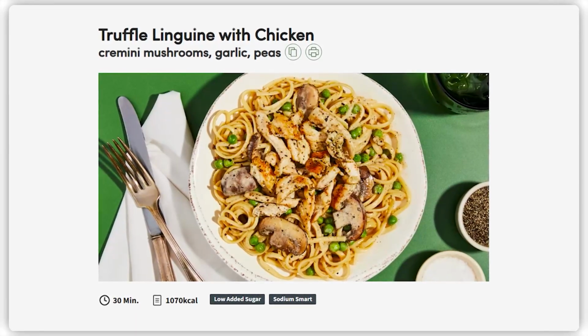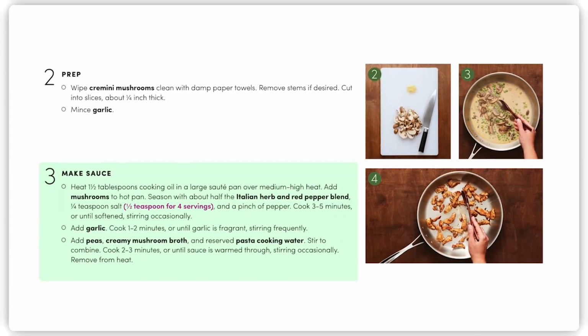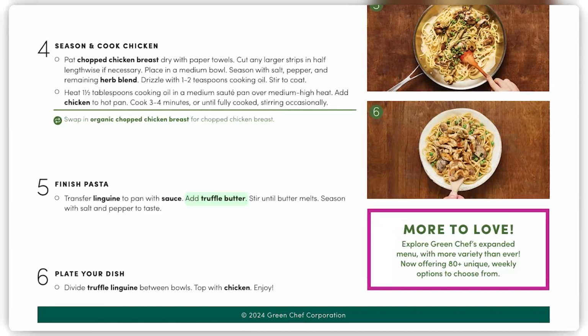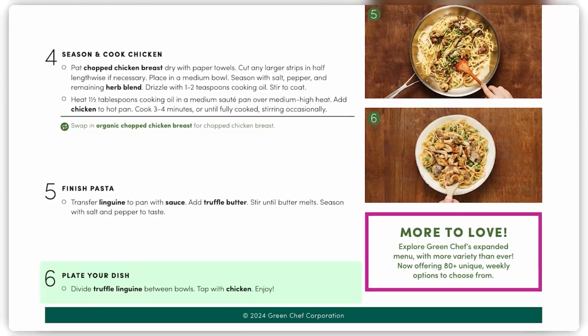And some of Green Chef's recipes are not what you might expect from a quote-unquote healthy meal kit. I actually especially love the truffle linguine with chicken, which had some really delicious truffle butter in the creamy sauce along with mushrooms and green peas, and was the first time I'd ever had anything with truffles in it, so now I get what all the hype's about. And the pasta was topped with pan-seared chicken breast that came out pretty perfectly.